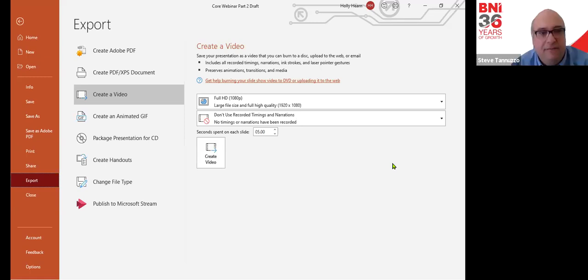Yeah, I love this export option, not just for that, but you can create an animated GIF if you want to have something kind of cool playing in the background from a little snippet of a video. That's fantastic. So good stuff here.